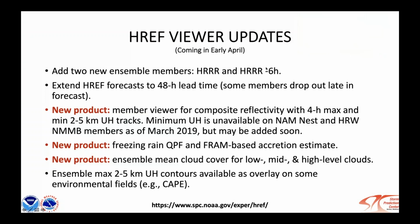Okay, so the HREF viewer, some of the updates that we have planned could come in as early as this week, but more likely I think it may be available next week. We're adding 2 new members to the HREF viewer. We're adding a HRRR and a 6-hour time lagged HRRR to experiment to see what kind of guidance the HRRR can include into some of the calibration work that we're doing for hazards related to severe thunderstorms. We're also going to extend the HREF to 48-hour lead time, even though some of the members will drop out later in the period. This will hopefully provide additional guidance in the day 2 time period.